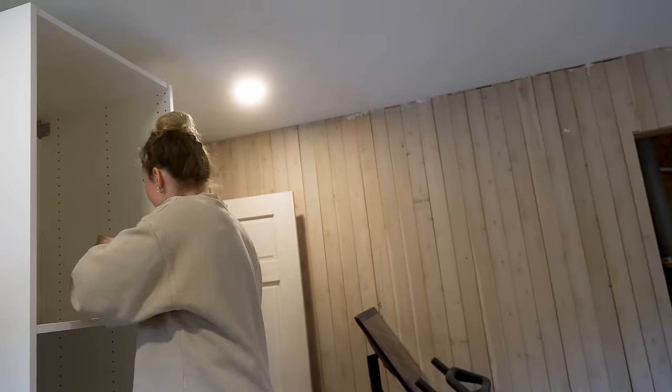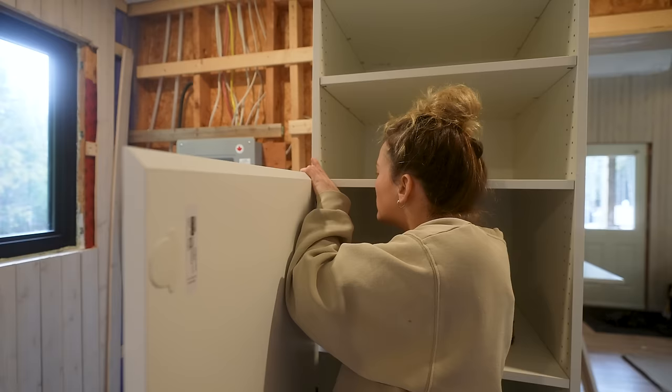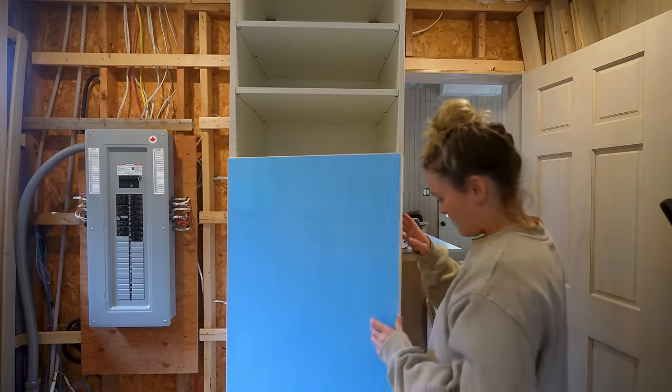What, can you hear me? Yeah. What if I put it in a nice tool case? Okay, I guess that means you just have to always go to the garage to get everything. Deal. Cool.